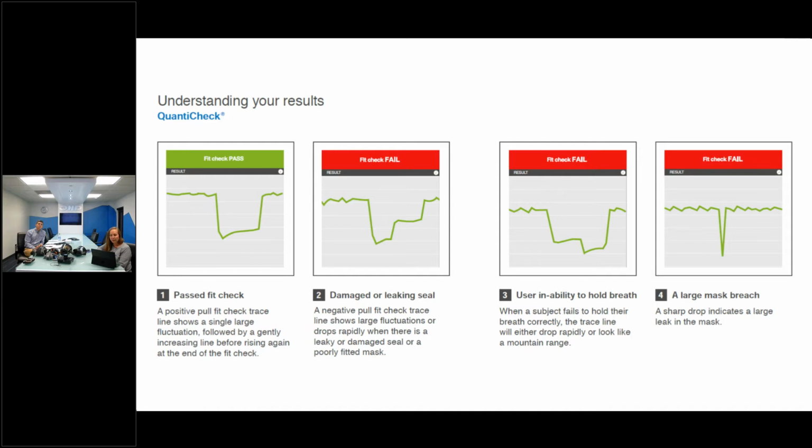Some interpretation or troubleshooting is possible with some of the other graphs. A sharp increase within the test would likely be indicative of a large leak. If there's a bump on that initial negative pull with the slow, steady rise, then the user might be having difficulty holding their breath. And if you have an immediate sharp upswing, that would be a catastrophic leak. You're not getting any seal to your respirator. You'd be able to see those visually with your graph, and it would allow for some troubleshooting with your fit.